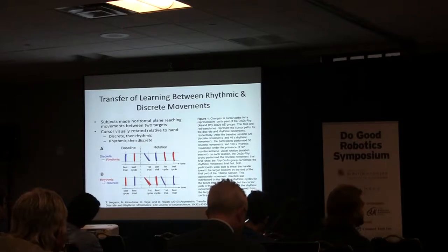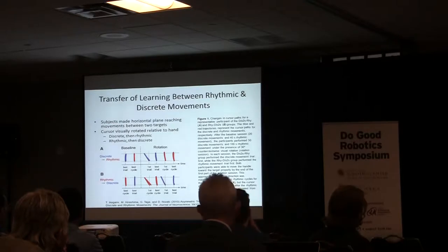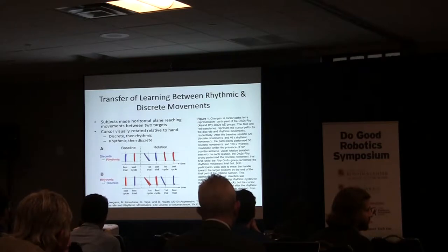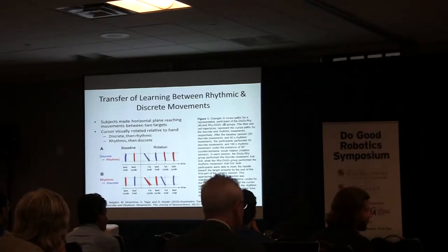So subjects were exposed to that visual perturbation, and it's been known for quite some time that when you expose subjects to this visual perturbation, they rapidly learn how to compensate for it, apparently spontaneously. So here's what happened. On the top row, there was a baseline set of movements. We started off with discrete. Discrete was move out and back and stop. Move out and back and stop. Rhythmic was move out and back continuously. Baseline started with discrete and then continued into rhythmic, and both of those were provided.